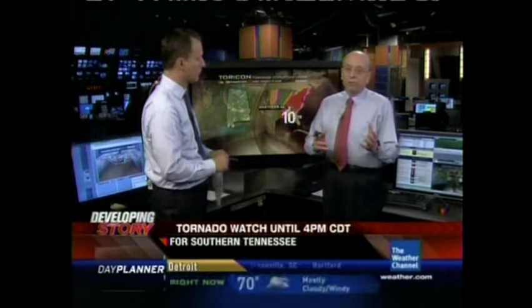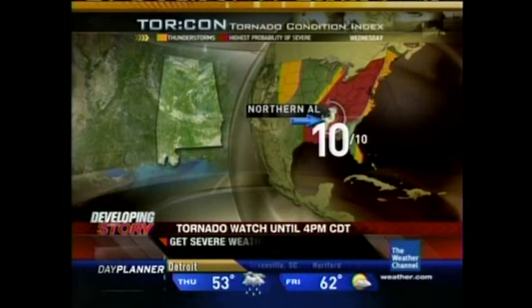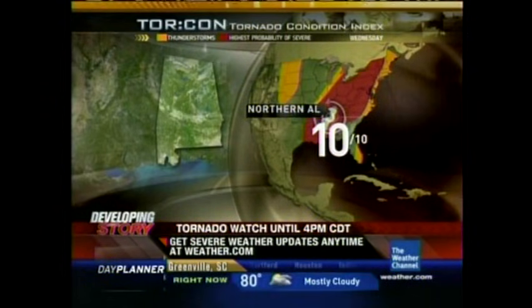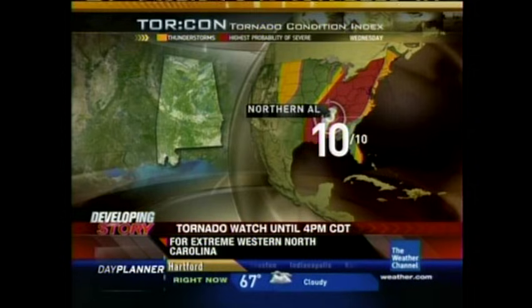Yeah, accordingly, for the first time in the history of the Tornado Condition Index, we've upped the value to a 10. If you're in northern Alabama, it's a 100% chance that you're going to see a tornado within 50 miles. And they may not be just ordinary tornadoes. These are destructive, potentially long-lived tornadoes.